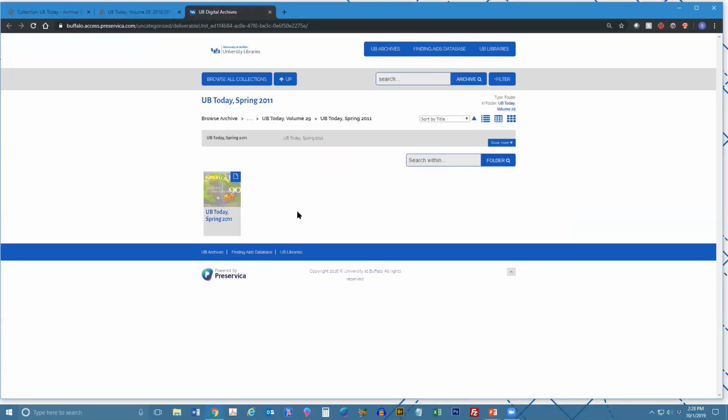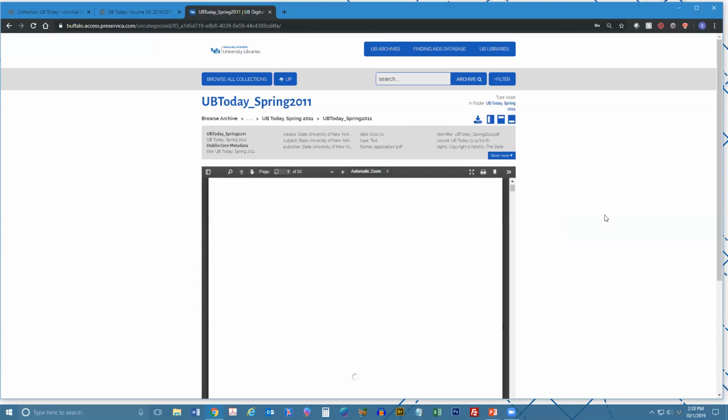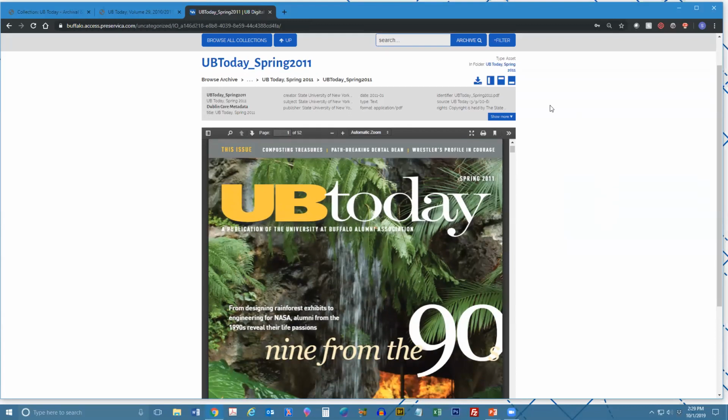So if I select that, you'll see now we're in UB's universal access. Again, we've done just a little bit of customization. So it's kind of the UB blue, so the adjustment between systems isn't incredibly noticeable for our patrons. But you'll see that this is a PDF file.